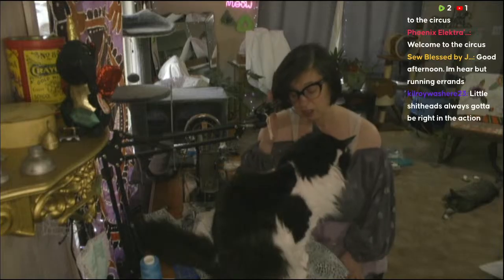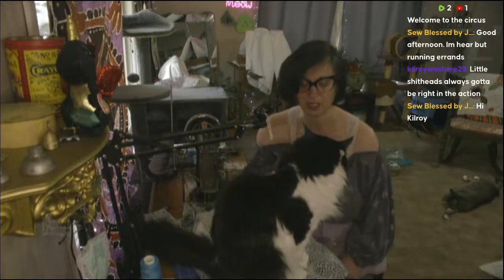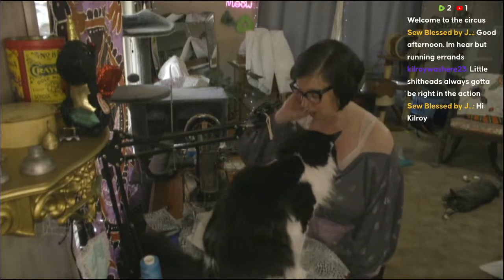Yes. Loki, you've got fluff in your fur and you're sitting on my silk. I'm not going to have a conniption. It's going to be fine. I'm going to wear this silk a lot. So it's going to be okay.